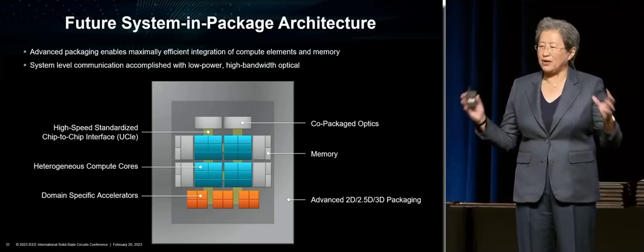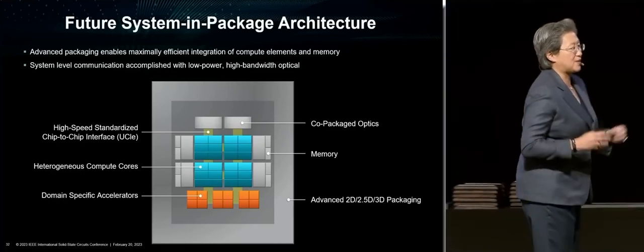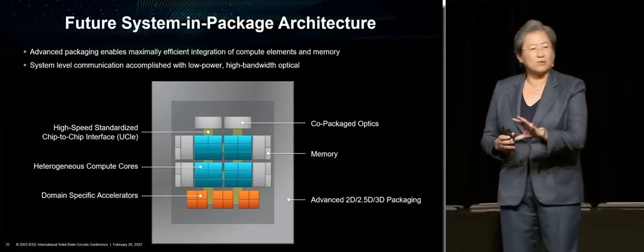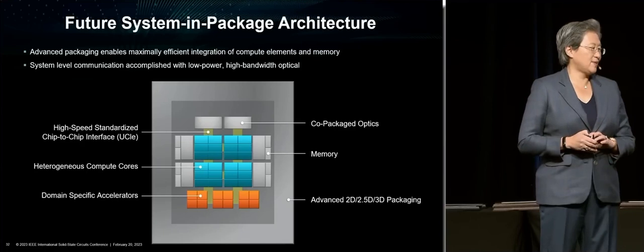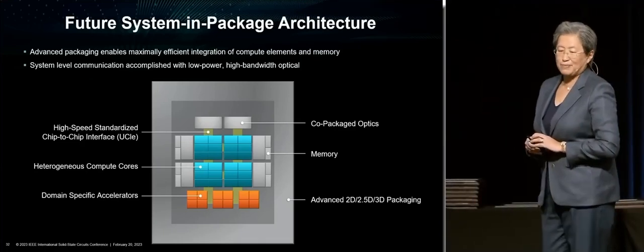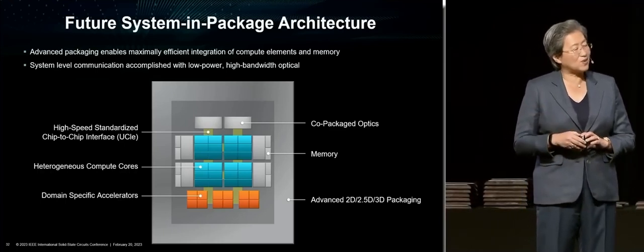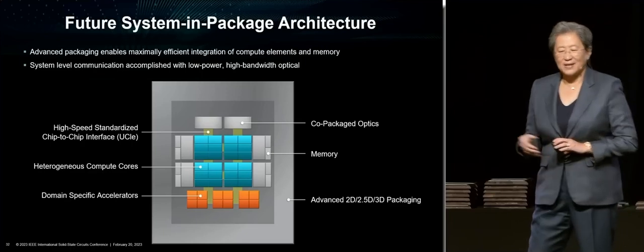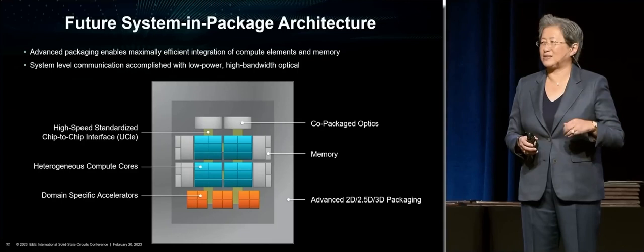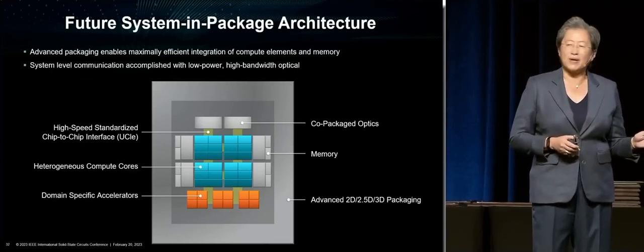You used to take all of these pieces from different vendors and different technologies and put them together on a board. Now what we have to do is ensure that there's a way to put all of these different pieces and all of these different capabilities in a package. And that requires us to think differently on many levels. Right? Certainly from the compute standpoint, our goal would be to optimize every one of those compute cores to be the best they can possibly be.